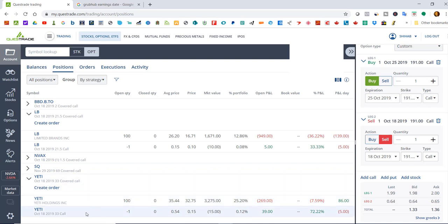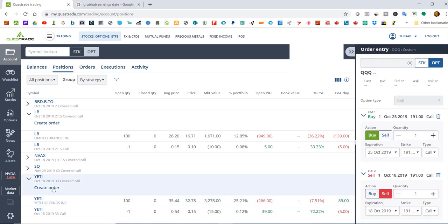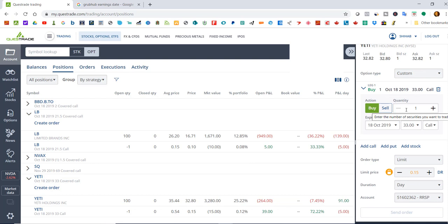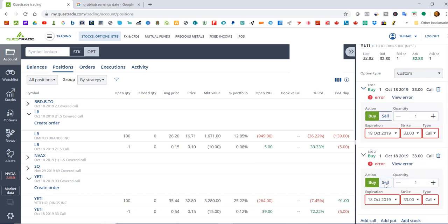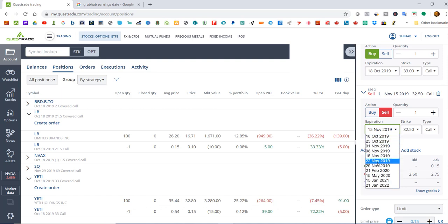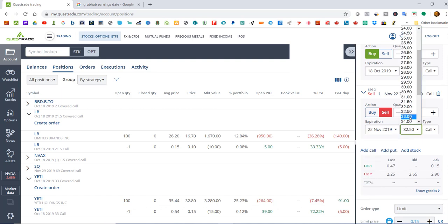Yeti, actually, I could do something about Yeti today. Let's place it. I'm going to roll my call option on Yeti. So this one expires October 18 at a 33 strike. Yeti's trading at 32.7. All right, so let's create order, remove the shares. This is the option that I have to buy back. I'm going to add a call that I'm going to sell. So let's go till November 15, or maybe even further. Let's go to November 22nd. Pick the same strike of 33.